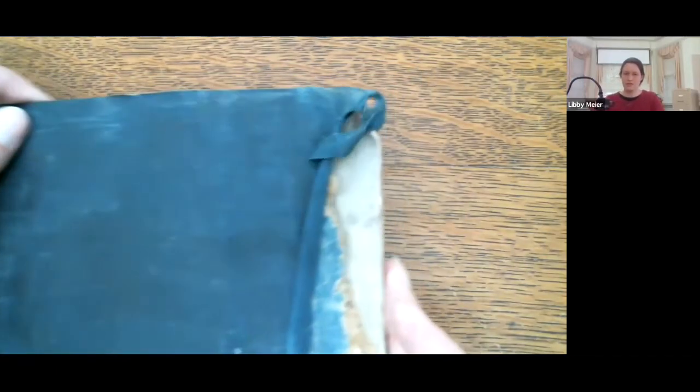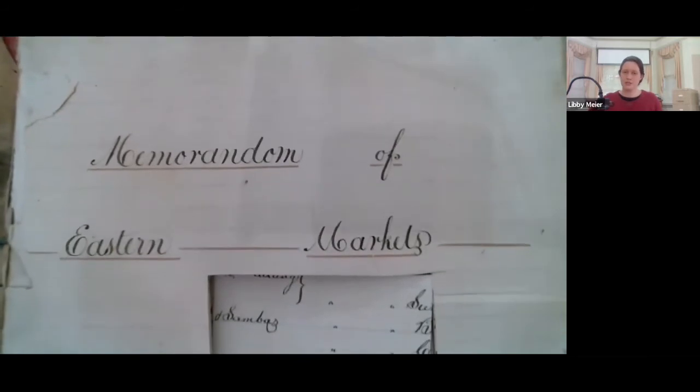And so people who are going to be entering the maritime business, particularly those who had to be educated to learn navigation and to learn the intricacies of trade, often wrote down their own textbooks, if you will, often very beautifully. So this one, the covers had a bit of a rough life, but it's bound in a very nice glazed satin. And if we open the page, what we find is titled The Memorandum of Eastern Markets.